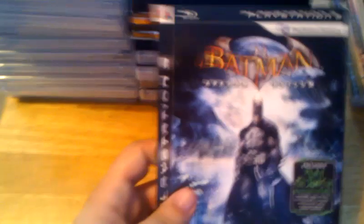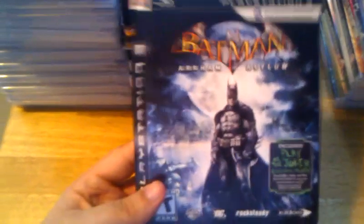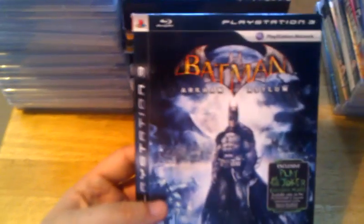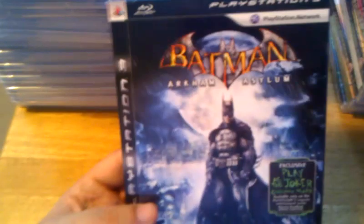Next thing I've got is Batman Arkham Asylum. As you can see by the box, this is not the standard version. This is actually the collector's version that came with a bat-shaped case and other goodies. Not worth the money, in my opinion. Not the game, the collector's edition. I should have just bought the standard edition, but there you go.